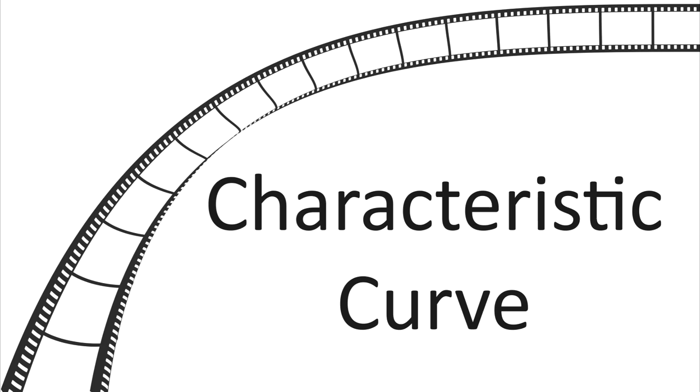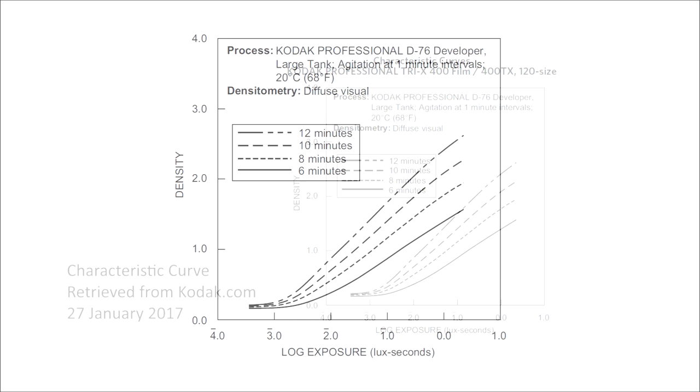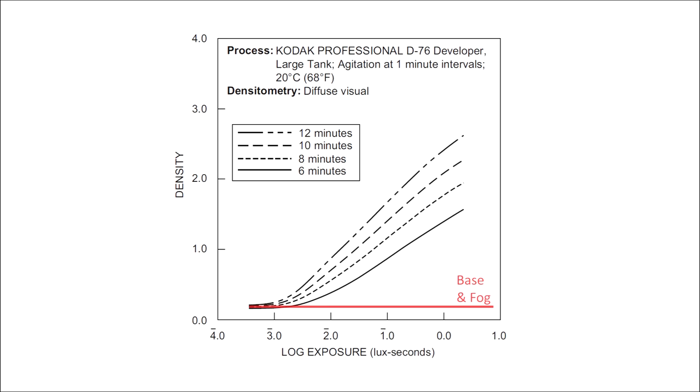In the previous segment, I mentioned that image density has an effect on the way that the film records light, or more accurately, displays the recorded light once it's a fixed negative. So let's first understand something about base fog. Here's the curve with base and fog marked. Sometimes this is called gross fog.